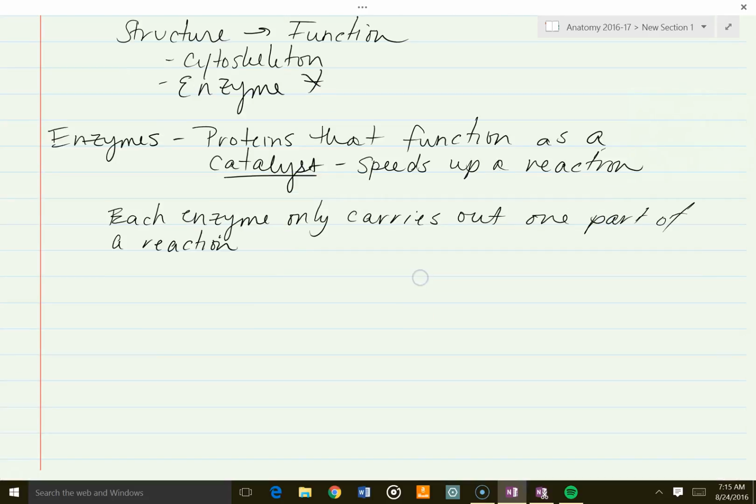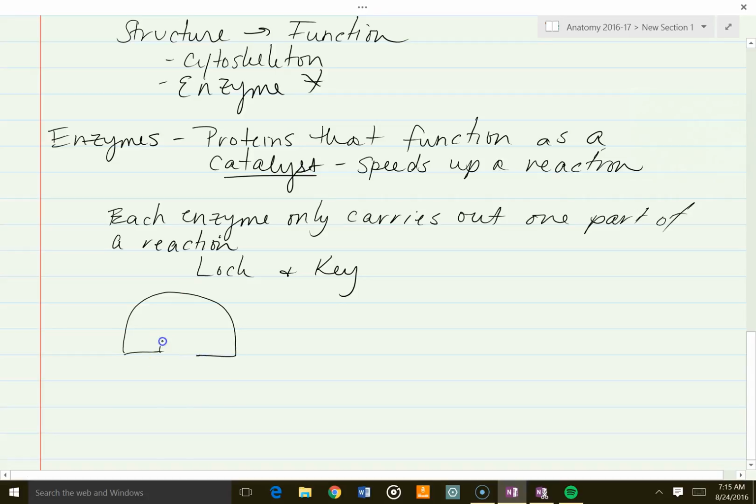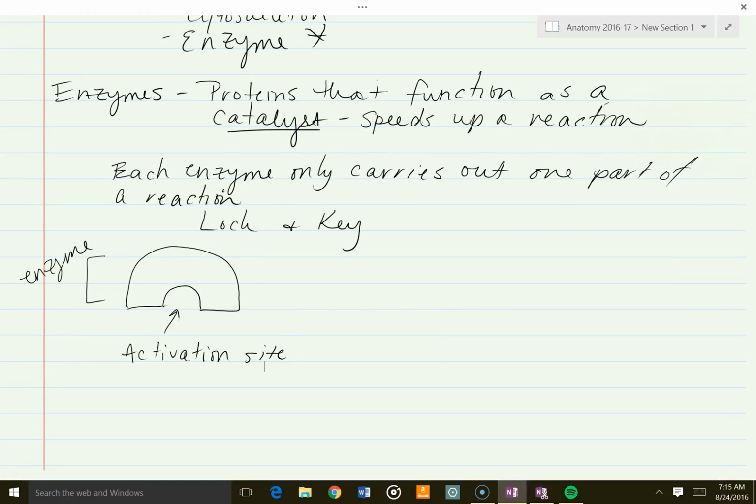You guys have probably heard the idea of a lock and key. So if we have our protein, let's say I draw my protein like this. This is my enzyme. Based on my enzyme, that's going to have this thing we call an activation site. And the activation site's shape is going to influence whether or not it's able to interact with something. If I have a bunch of substances that are available, we'll call these substrates. Substrates are things that interact with enzymes.